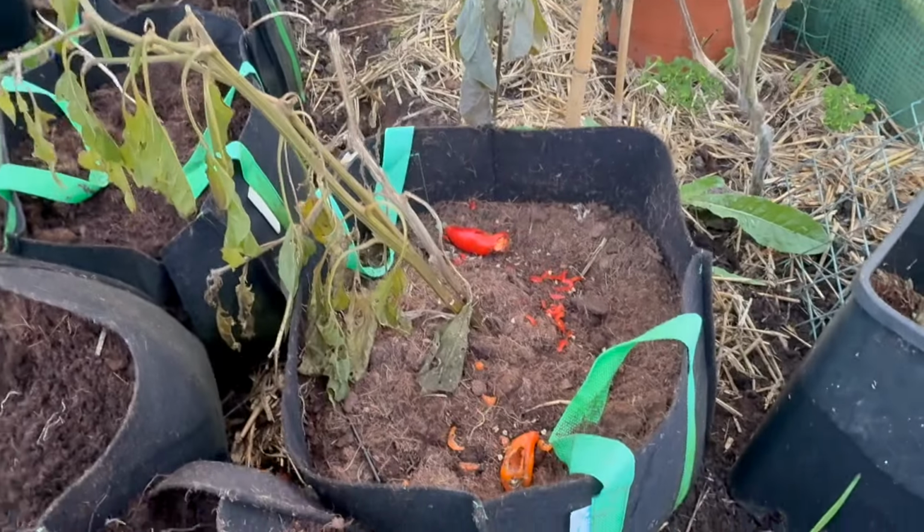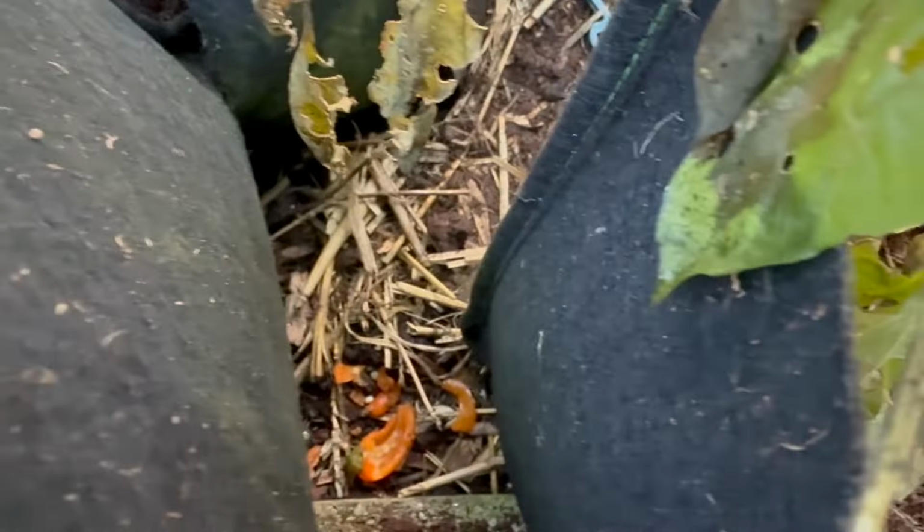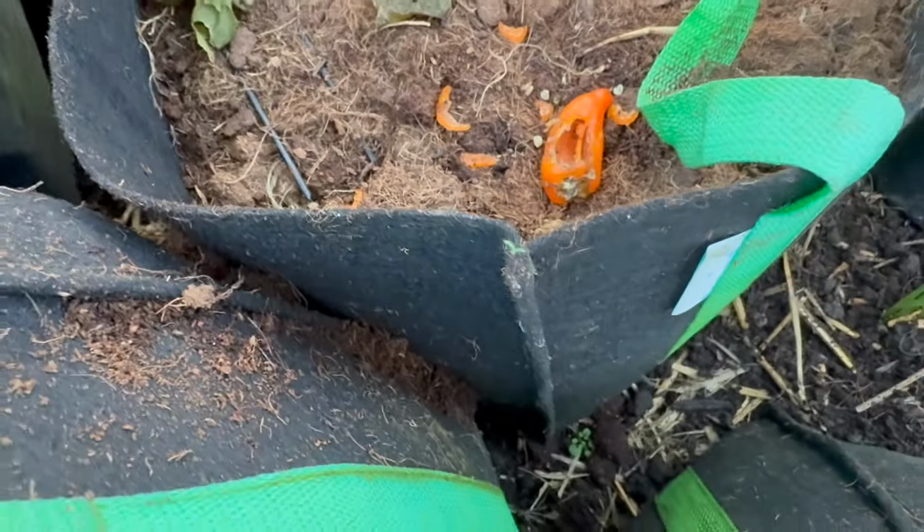Harvest all of these now. What? That is so annoying. That was like an hour ago, if that. As if they're eating the chilies. Oh no, these were sweet peppers. These were sweet peppers.